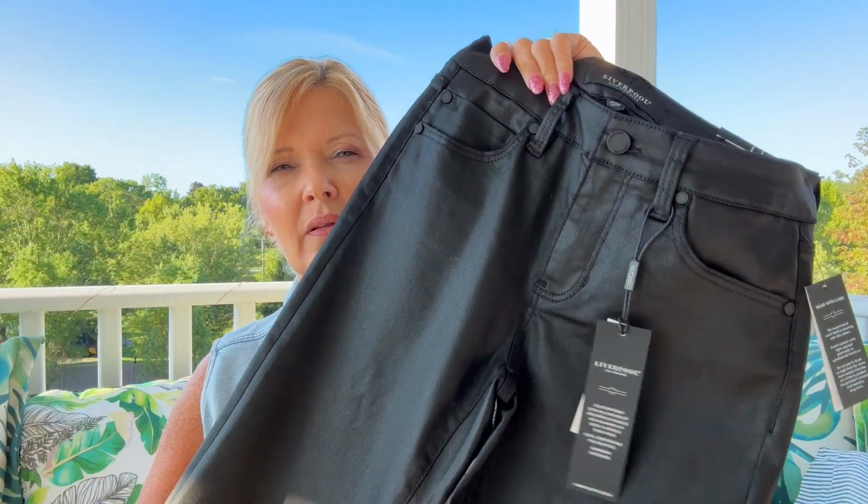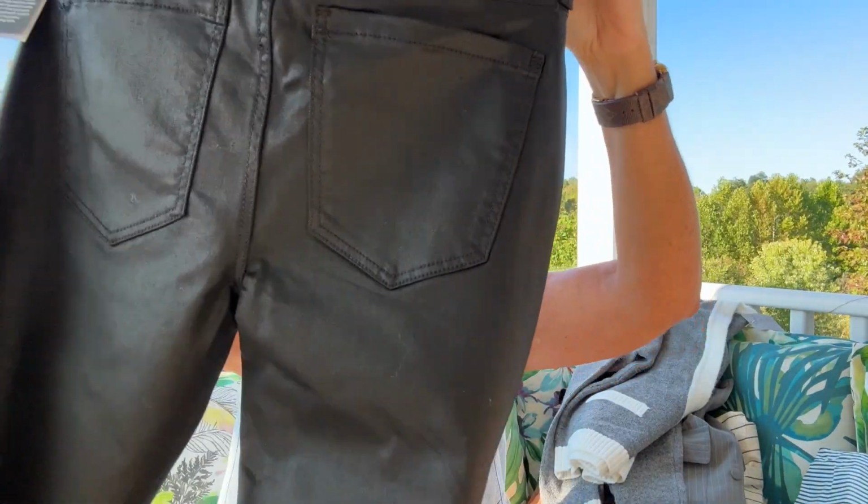And this is coated. You see that in this black? That is adorable. She's got me all kinds of edgy as we get into fall, right? This is super fun. All right, let's get to the try on.